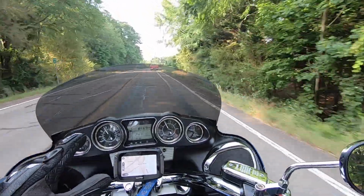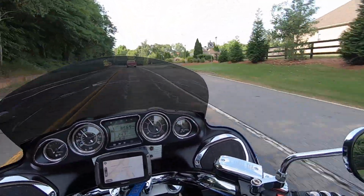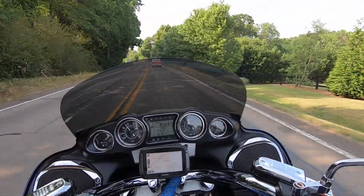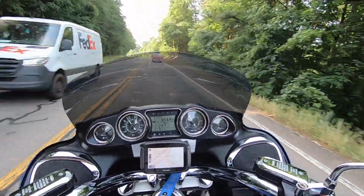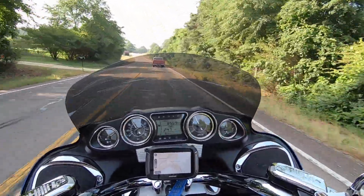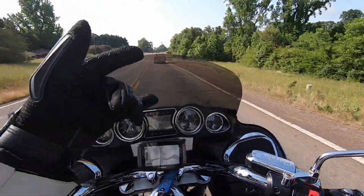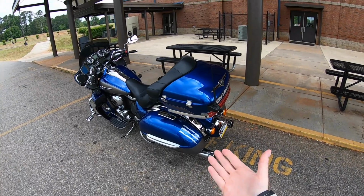The stock windscreen that this came with, which I had, was clear and it was like yay high. It just blocked way too much for me. That's why I put this on. A lot of people haven't heard of Windvest, W-I-N-D-V-E-S-T, but it's been solid for, what, 3 years I've had it on here. Perfect height, 8-inch. Perfect wind management. Shout out to you, Windvest. Good job. Plenty of storage, the trunk, the saddlebags.